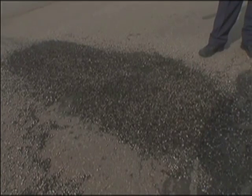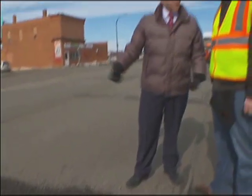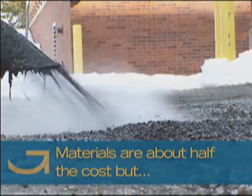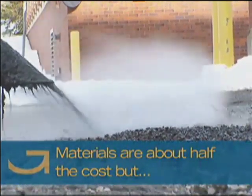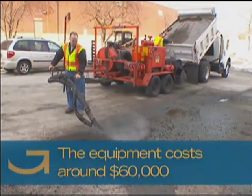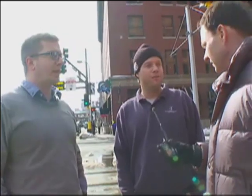To my untrained eye, this doesn't look all that different from a regular old kind of patch. It really doesn't, but what the difference is we can come back in a year and this patch will still be here. The rock and oil is about half the cost of the cold mix road crews use today, but cities do have to spend at least $60,000 to buy the Durapatcher equipment. It's worth it, though. Yeah, if it is.